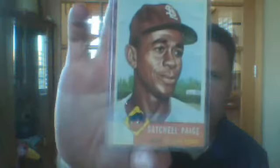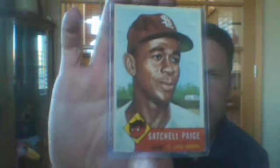His question was, what's your favorite PC card? I brought two, but this is definitely the favorite, there's no doubt about that. 1953 Satchel Paige. Just a gorgeous card. You can really see it's in very nice condition. Those corners are relatively sharp, and except for the red one down there, it's a little touched.